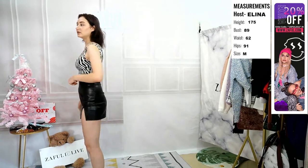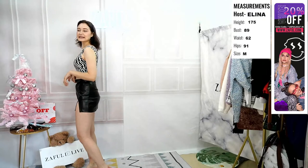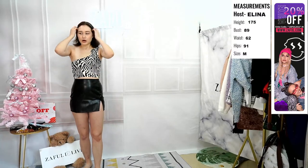You can have a look, and about material. About material, it should be polyester. The reason it's a little bit stretchy, yeah: polyester and spandex. Name of this item: slit mini skirt. You just type mini skirt and you will find it for sure.